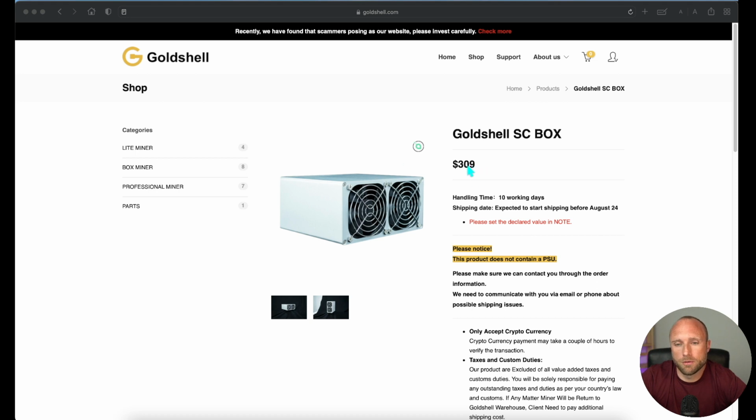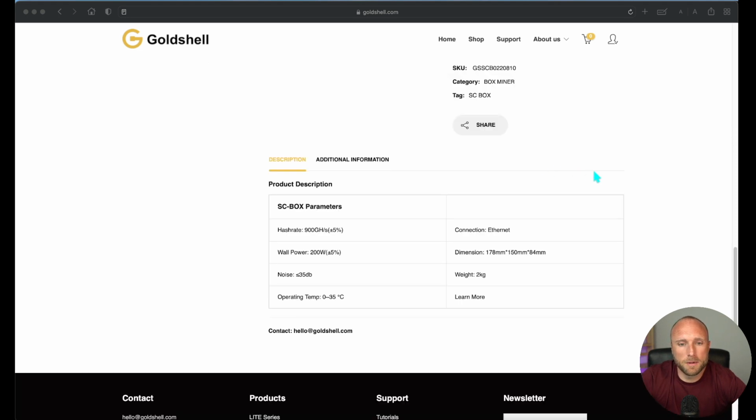It's currently going for $309, and that price is down substantially from what we were seeing just a couple months ago, and that's really reflective of the decrease in the price of these cryptocurrency tokens. A lot of these miners across the board have been lowered in price substantially, which is good to see. If we look at the specs of this miner, its hash rate is 900 gigahash per second, wall power of 200 watts plus or minus 5%.